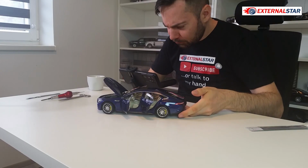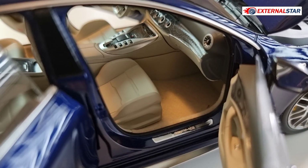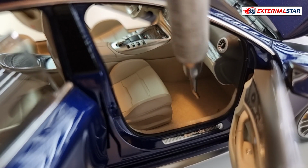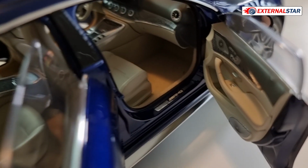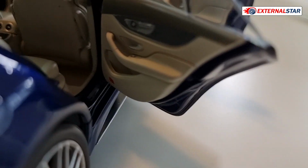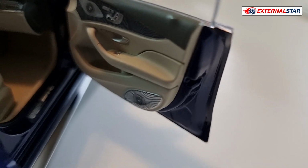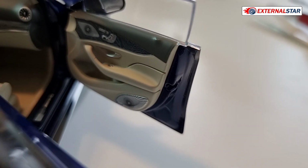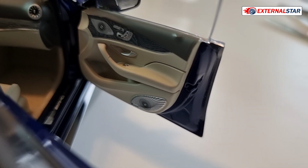Good. In the front, actually, also some nice details, like I will show you this AMG. This looks nice. Here we have carpeting again, nice air conditioning ventilators. The inside of the door, this is making me happy. So you see here how the doors look like. Yeah, this is really fantastic. We also see here the speakers, which are really nicely done. Also the seat controls, the handle, door handle, everything here is really precise.